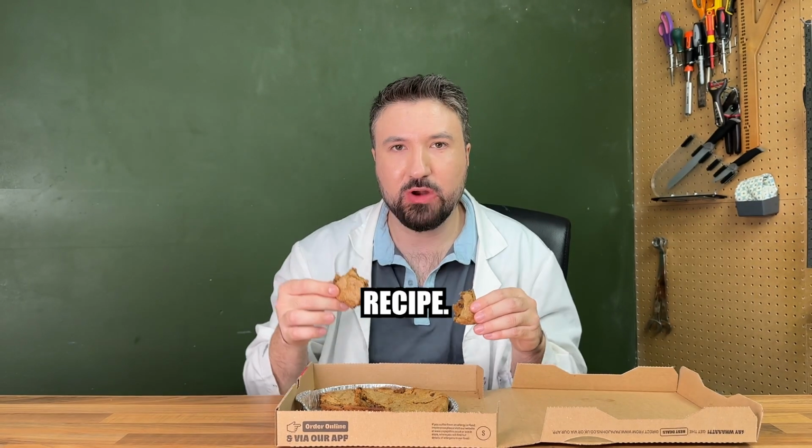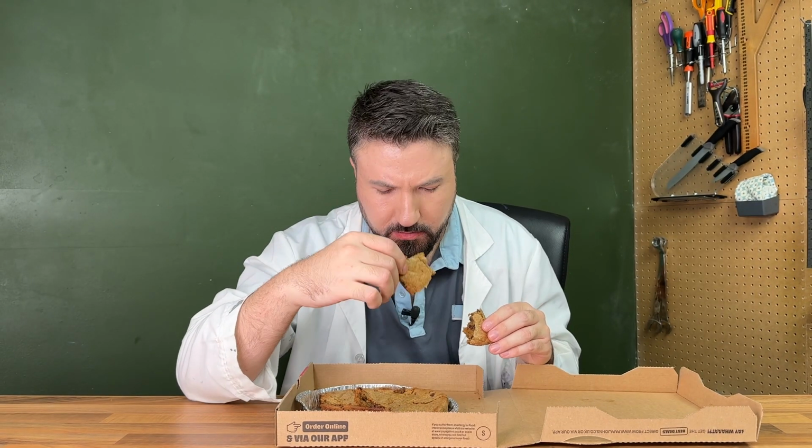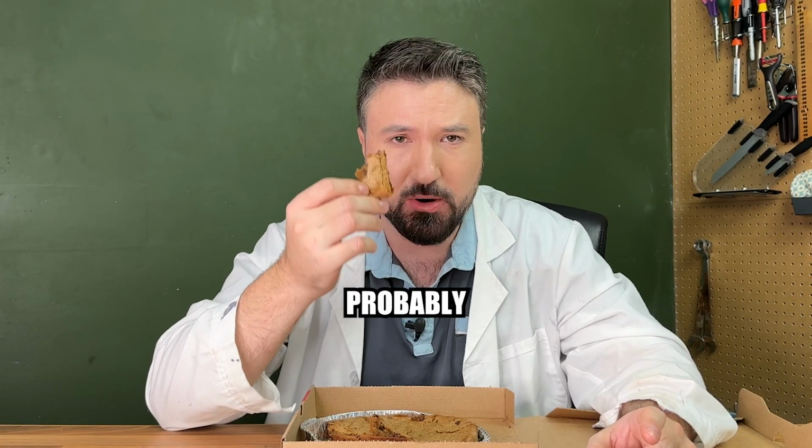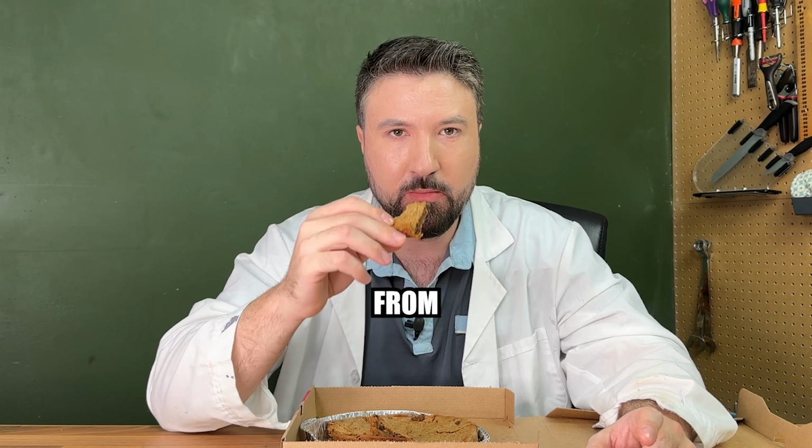It's a very simple recipe. It's just hot cookie dough. Basically a cookie that's been cooked quite recently. I think I'll give them a 7 out of 10 for that. Yeah, this is probably one of the better things I've had from Papa John's today.